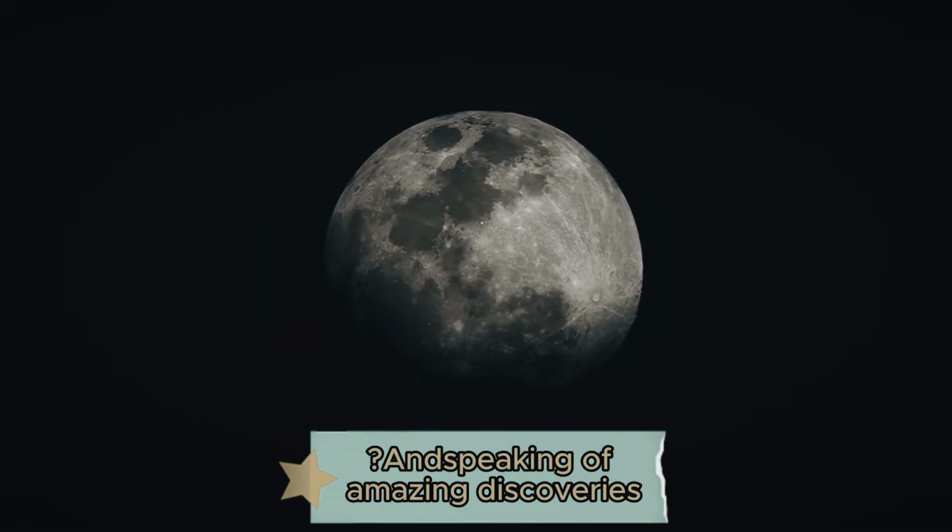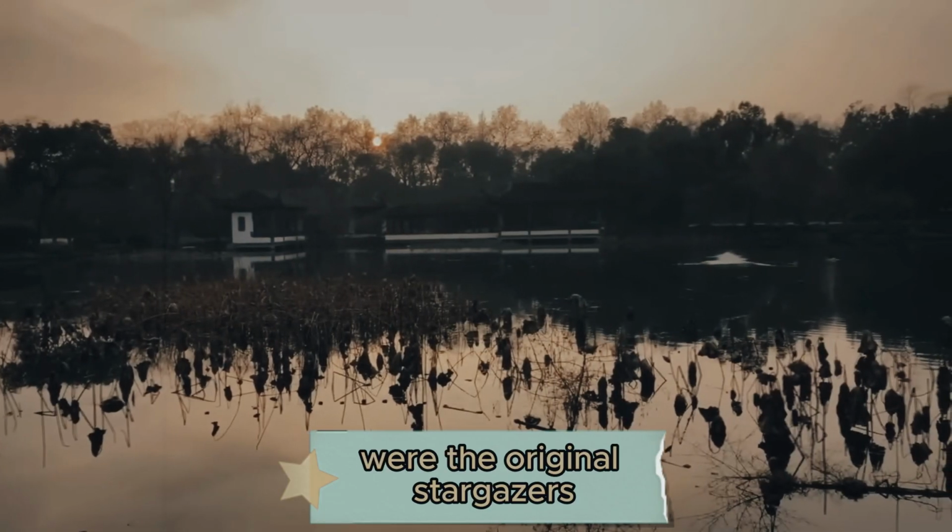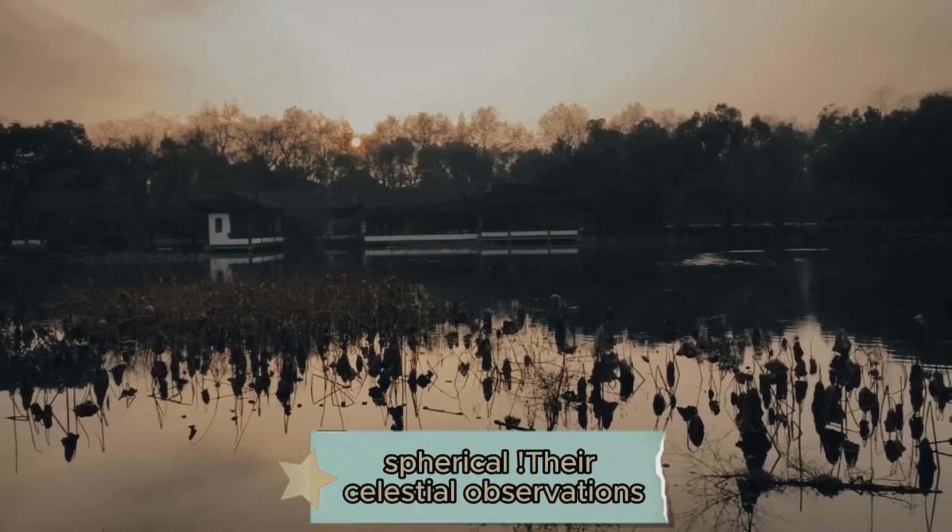And speaking of amazing discoveries, ancient Chinese astronomers were the original stargazers. They figured out the Earth was spherical.